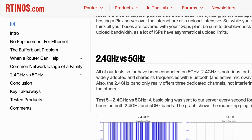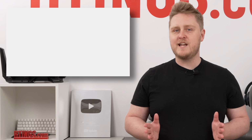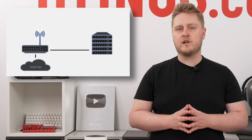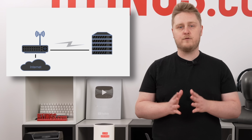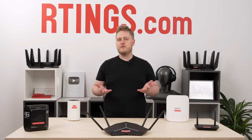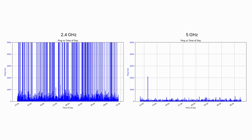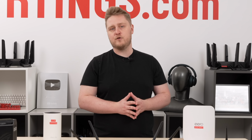We also tested the differences between using a 2.4 GHz band and a 5 GHz band. For this test, we used a controlled network with just our client and server. We then sent a basic ping every second for 24 hours on both bands to compare their round-trip ping time. The results speak for themselves. You have a lot less interference from neighboring networks on a 5 GHz band, reducing the number of lost packets and network collisions. So, despite having a shorter range, you're better off gaming on 5 GHz. For those reasons, we conducted all of our tests on a 5 GHz band.